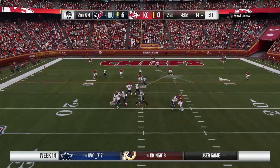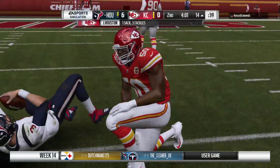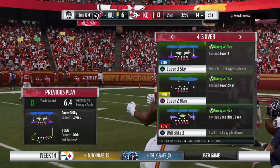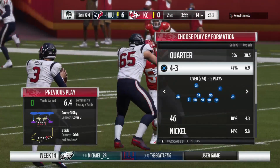Now Rosen. Going to be dropped back at the 15-yard line. Justin Houston in there to get him, and that's sack number 8 for him on the year.